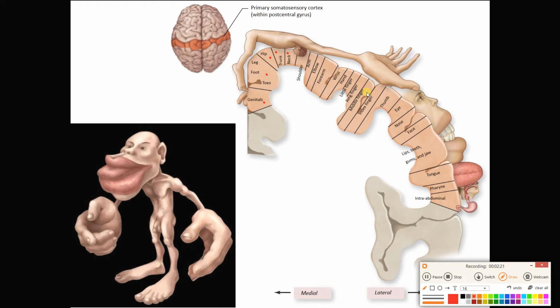Because think about the sensitivity of our fingers. Much more sensitive than, say, our hip. And we got the eyeball, the nose, the face, the lips, teeth, gums, and jaw. We didn't really see the lips, teeth, and gums when we were looking at the motor one. Then we had our tongue, our pharynx, and even intra-abdominal. So again, it's this basic idea where parts of this gyrus correspond to parts of the body. Now, this is a sensory homunculus, so it's a person drawn with the proportions based on the primary somatosensory cortex. Now, I asked you to draw me a motor homunculus last time. You do not have to draw this guy, okay? You don't need to draw me a sensory homunculus.